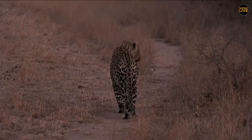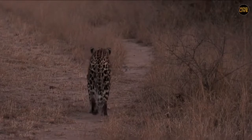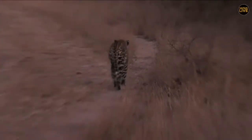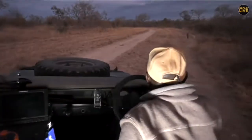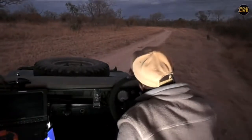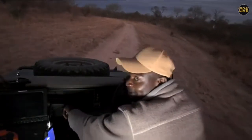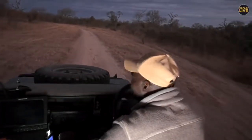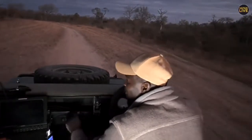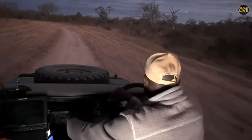Beautiful. Let me just try and see if we can go to the eastern side and have a better sighting. He's not even preferring to walk on the road. You can see he is interested in walking on the pathways.